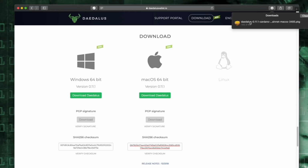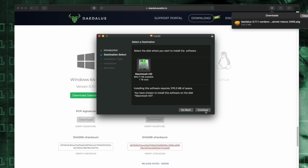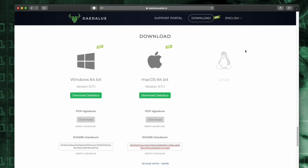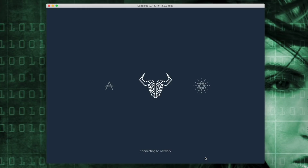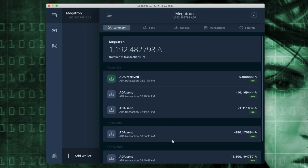I will go back to the download and launch it, because I've already closed my wallet, and it goes to the installer, and I hit continue, follow the instructions, continue the installation, and I enter my information, continue the software installation process. Installation complete. I close that out. Relaunch Daedalus. And now I have the new version running. 1.3.2.3485 is running. I see connecting to network. Syncing blocks, and this is where it was frozen before but now continues. The syncing completes and the wallet opens.